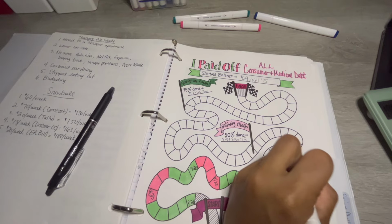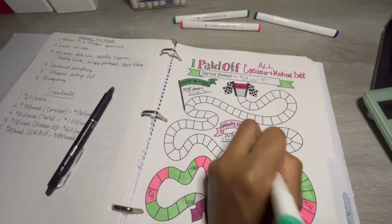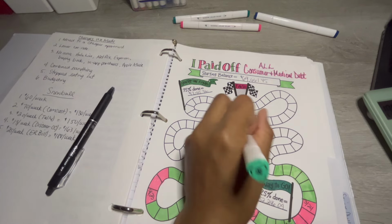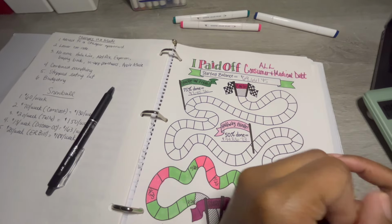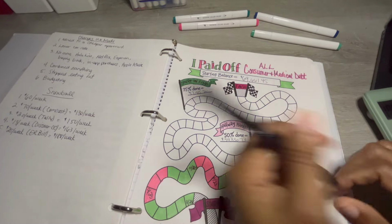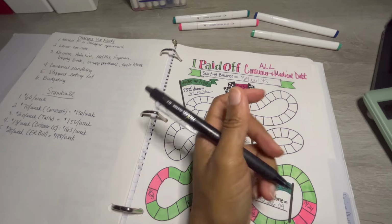The way time is moving is just so unreal. Like, I cannot believe we're damn near halfway through the year already. I'm almost at 50%. And I really feel like I just started. Like, I just started panicking about the minimum payment that I had and this loan.